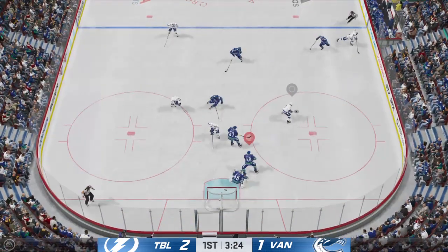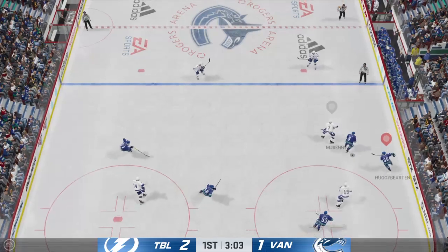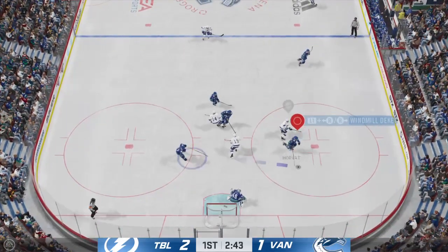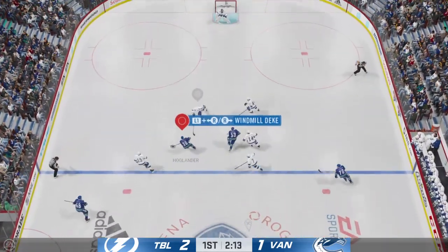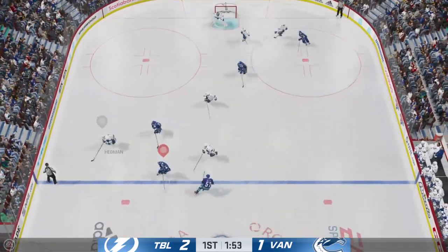Joseph's got it along the wing. Slides the puck over. Can't connect. Pokes it away to keep the pressure on. Sends the pass over. Couldn't complete the play. Puck picked up in the open ice. Here's an offensive chance. Knocked away.